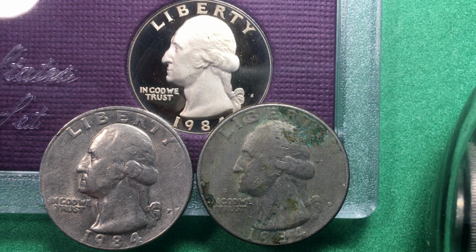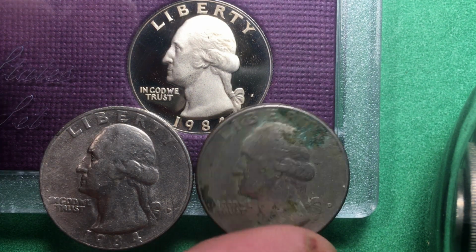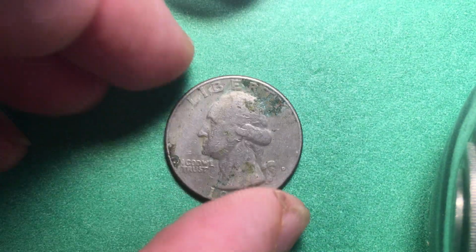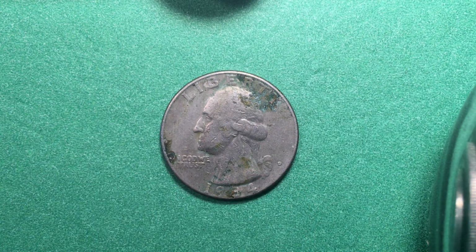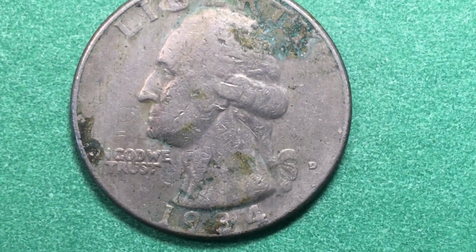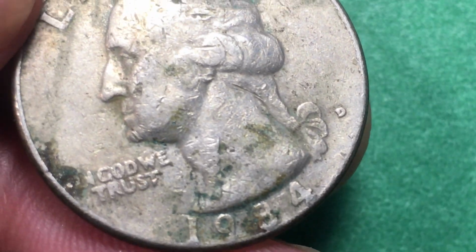What happens is, if you are in a foreign country and you have a U.S. quarter, it may be of very little value to you to have just a couple of them. So if you were going to try to sell this U.S. quarter right here, let's take a look at this one really up close. This is one that just came in pocket change. It's a 1984. It almost looks like it says 34 on there because it's so beat up, but it's not a 34. It's an 84.